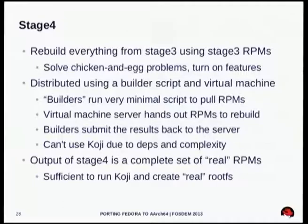And we said, okay, you don't have to be an architecture expert. You could download this image, and if you have a system, you can run this very minimal, not Koji, but very minimal set of scripts we wrote. It's going to download a package, build it on your system, and push it back up. And so we kind of farmed out the bootstrap. And that's roughly where we're going to get to with 64-bit.